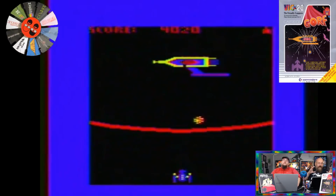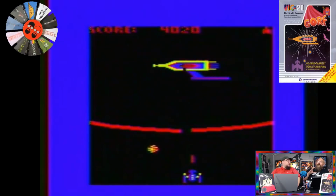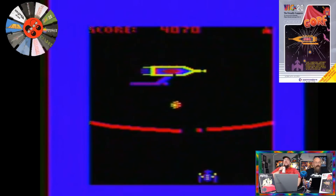I mean, on the VIC, you get less of everything. You get fewer enemies even. Right, but you still can move up and down. You can't move as far. Itty bitty. Yeah, you can't move as far, but you can still move up and down.